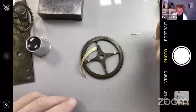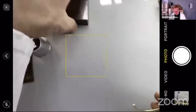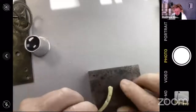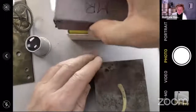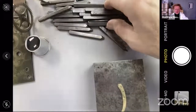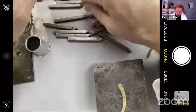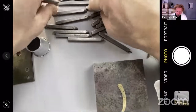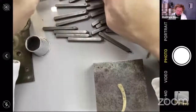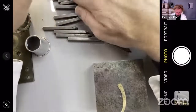Let's get rid of all this and that out the way, block. So that's the back. Let's get our punches. You can actually get a punch. It's quite nice if you do a lot of making new parts for old clocks. If you go to Prior punches, they unfortunately weren't in order, you can get your own punch made, a tiny little kind of hallmark punch, or something called a trace tool, which is a similar kind of thing.